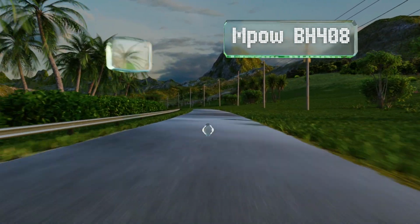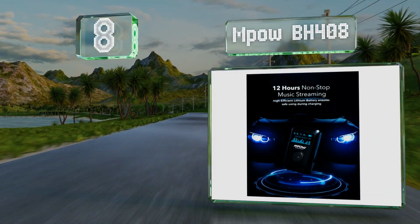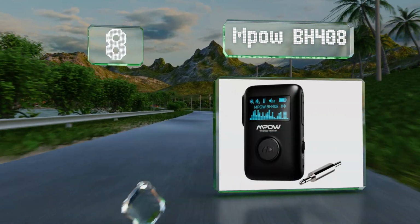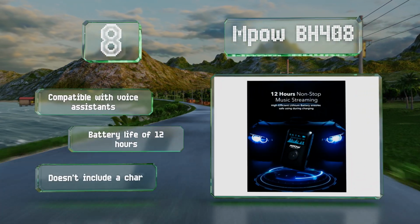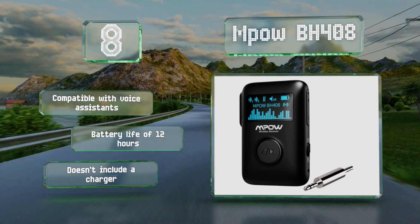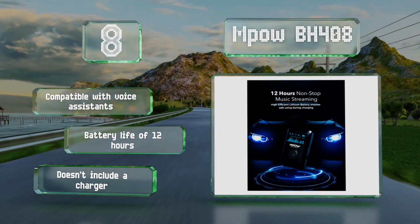Coming in at number 8 on our list. Powerful signal processing, active noise reduction, and simulated surround sound make the Mpow BH408 just as good for talking on the phone as it is for listening to your favorite tunes. It comes with a male-to-male stereo adapter and also works with any standard auxiliary cable. It's compatible with voice assistants and offers a battery life of 12 hours. However, it doesn't include a charger.